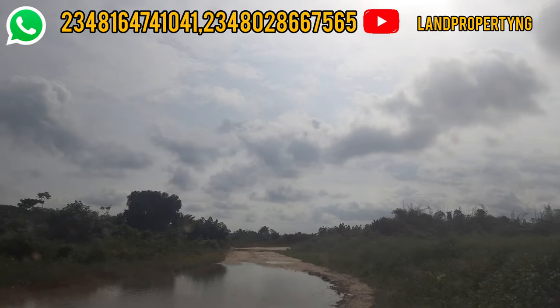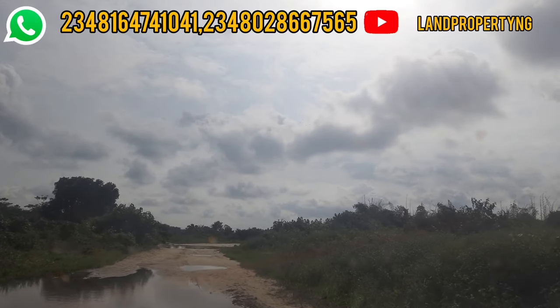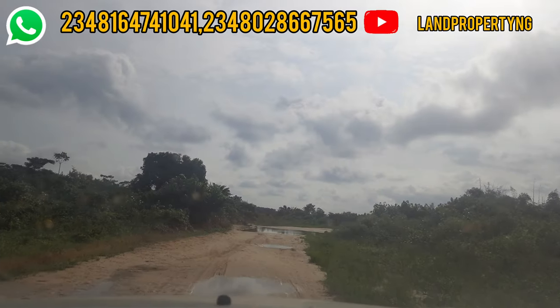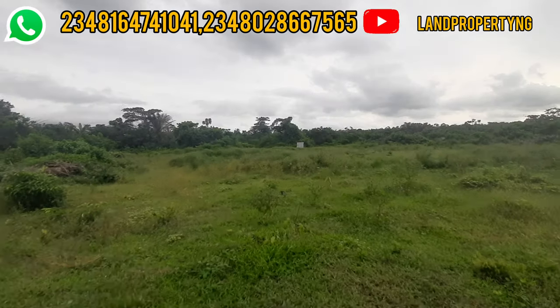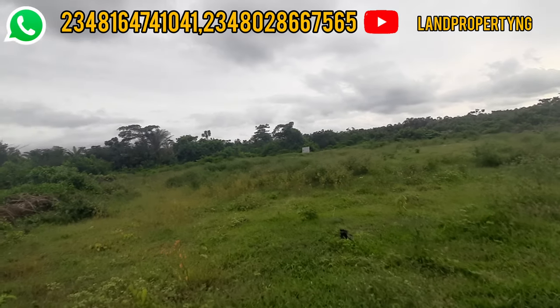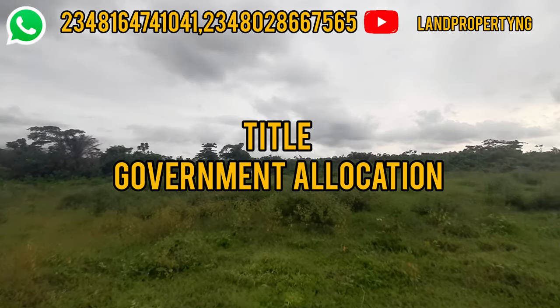This estate has what we call government allocation. You know, in Lagos, when you buy a land from government, they will give you what we call allocation. Then after the allocation, the government will now process the C of Os. Definitely this land will come with a C of O at the end.